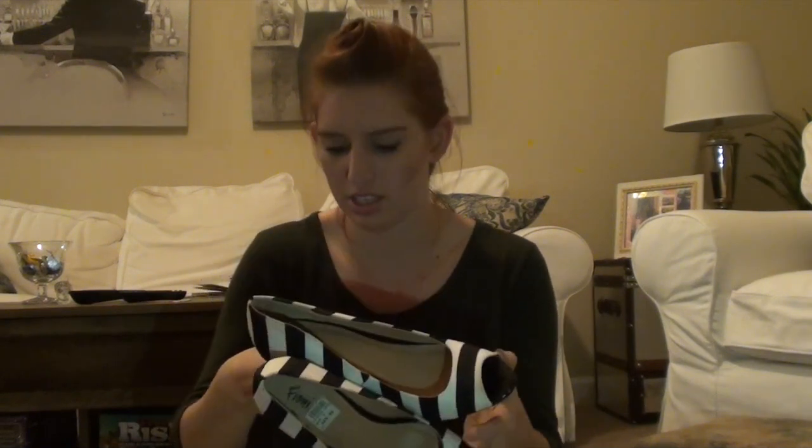This is actually the only pair of vintage shoes or secondhand shoes I've ever bought, I think. Yes, the only pair of secondhand shoes I've ever bought. But I do plan on spraying them. I have a shoe disinfectant that I'm going to spray them down with. But I couldn't resist it. These were in perfect condition. Absolutely stunning shoes, and I love a good heel. I absolutely love a good heel.